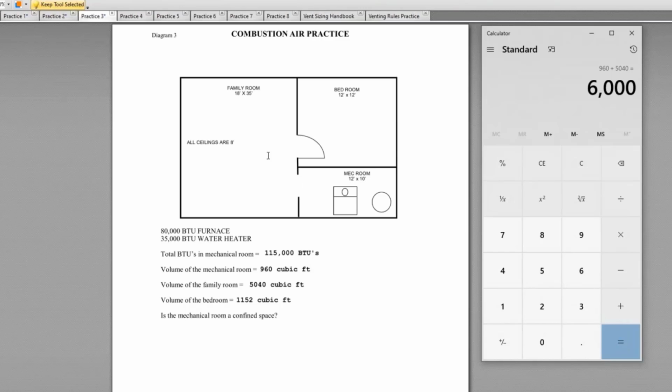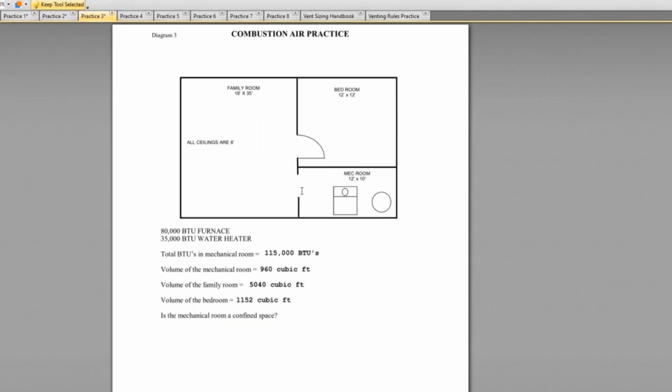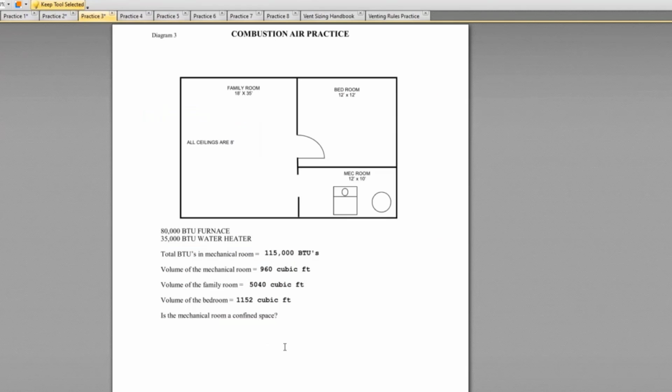Okay, there's no door there. They're connected together. So you can use this space basically as one space because the code allows for it as long as there's no door on them. The second you put a door on there, then yes, that becomes a confined space. And that's what you need to be aware of on the test. You're going to see stuff like this, and that's what you got to pay attention to. Oh, there's not a door there, so I can assume that these spaces are connected because the code tells me that I can. Okay? So everyone with me on that? Does that make sense?